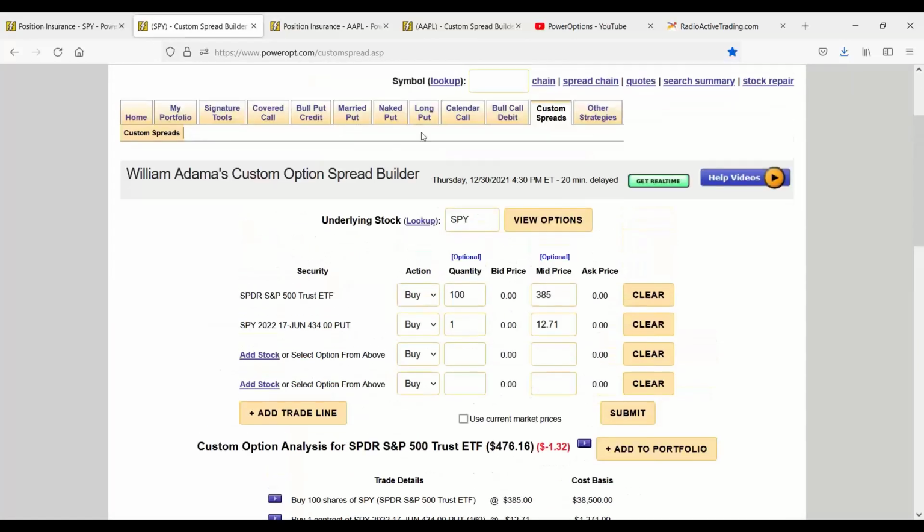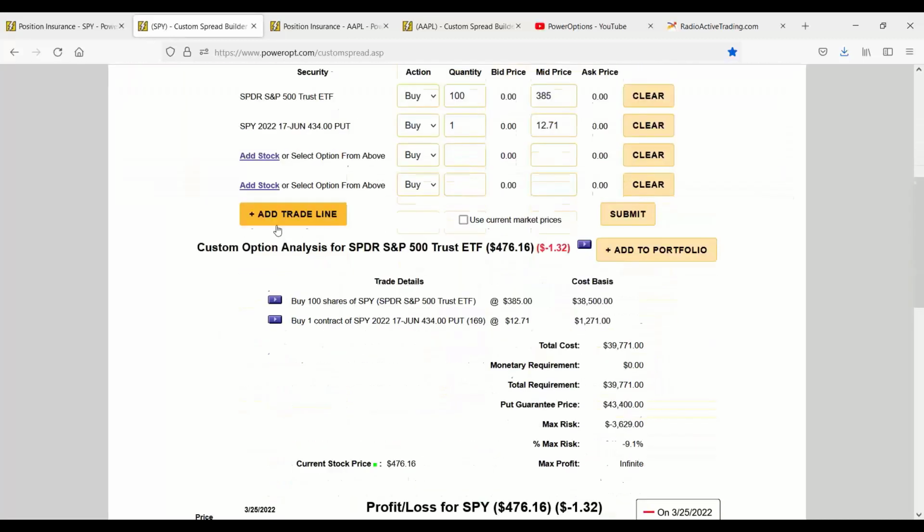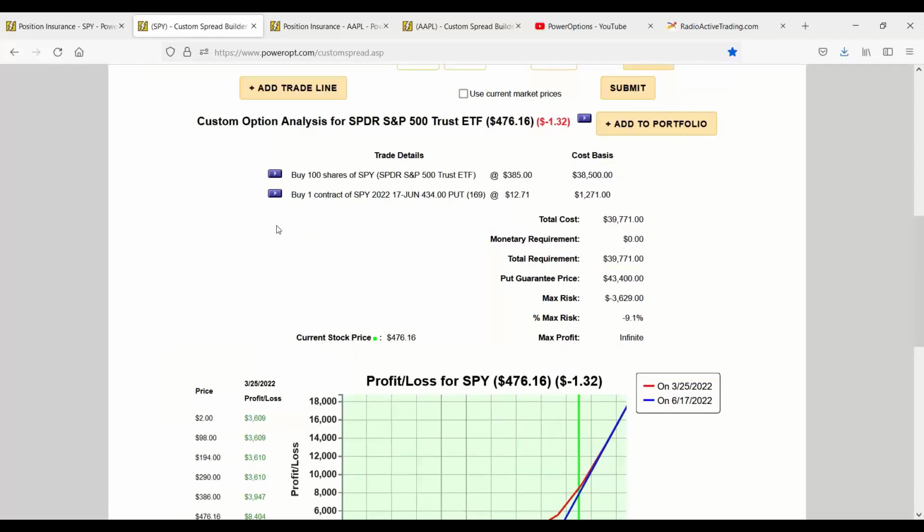Thankfully, we have the tools, and we show how to use the long option finder under long put or long call to help you see what your profit would be with a certain number of contracts. So you can determine how many contracts you need to buy to hedge half of what you expect to lose in a 10, 12, 15% market correction on your total portfolio. It's not complicated.